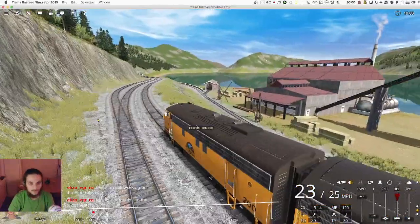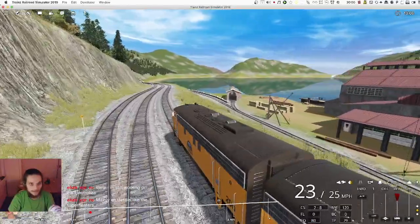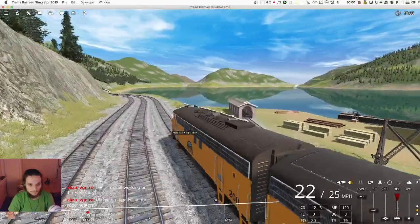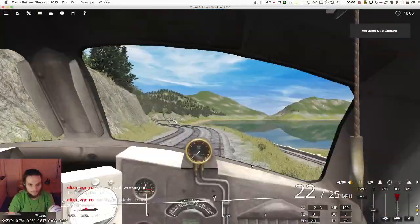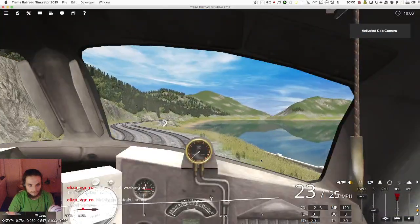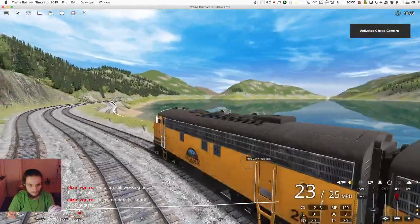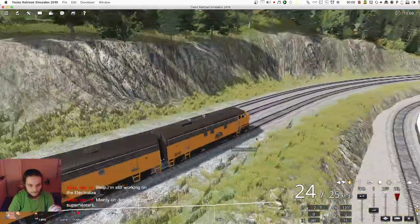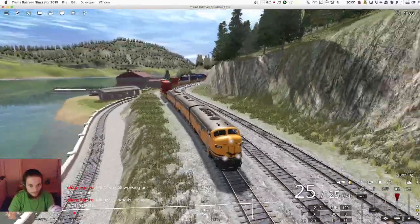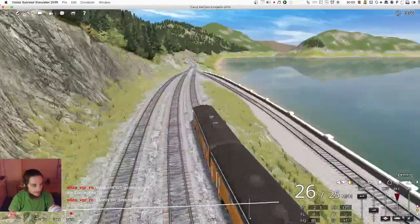I did turn down the shadow quality a bit, so the terrain doesn't have any shadows at this point. That might be a little too fast for that curve. I don't know. Maybe not. Maybe I should reduce the speed limit there a little. We'll see.